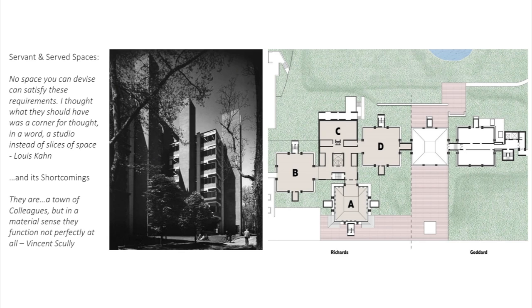And as I say, I think this is a great quote from Lou up at the top about why he did what he did. He thought scientists were like architects and liked to work in big open spaces. And so he designed these glazed trays so that you could look across the space of the tray itself and from one tray into the next, when in fact they all wanted little cubby holes. But even Vincent Scully, who called this one of the most important buildings of the 20th century, called it a town of colleagues, but in a material sense, they function not perfectly at all.